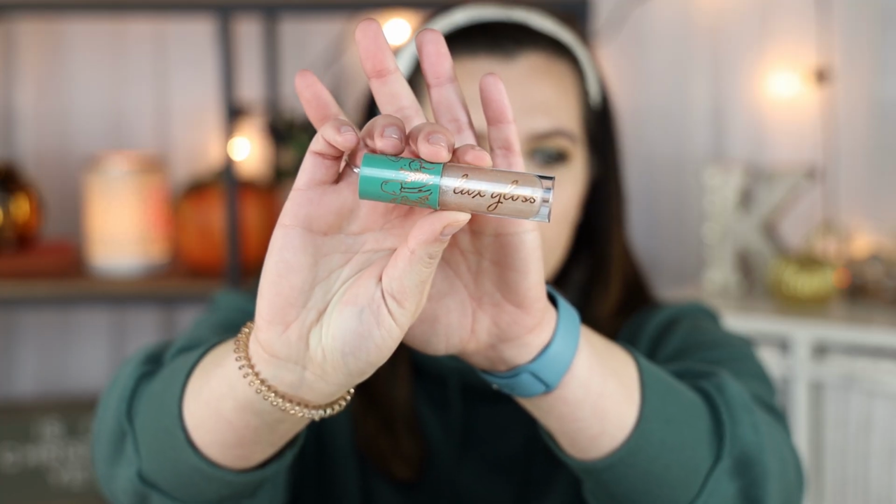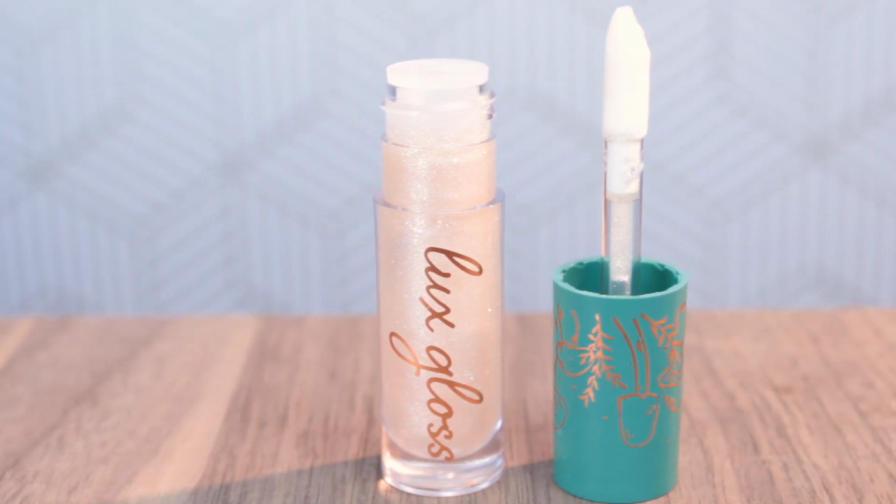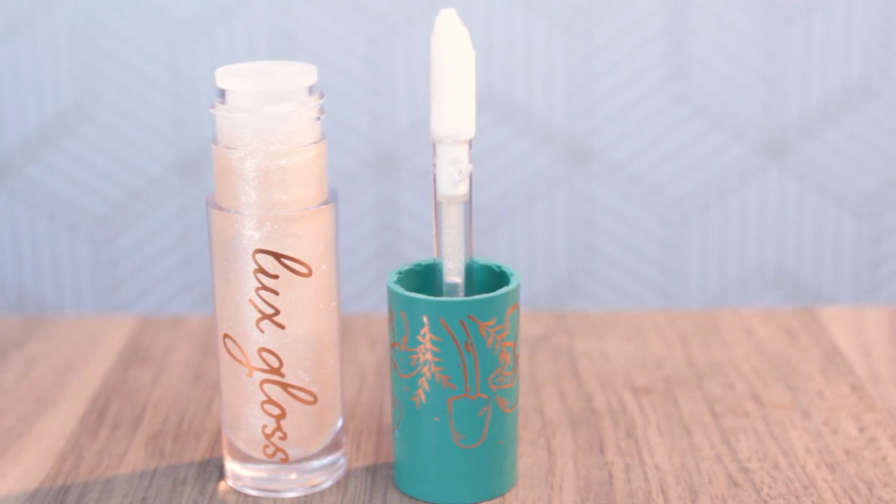Here is what the lip gloss looks like. It says Luxe Gloss on it, and then it has the green lid and the mushrooms on it. So this Glacier shade is the more icy white kind of looking one. It looks extremely sparkly. Let's go ahead and see how this does.